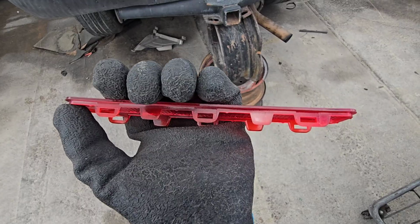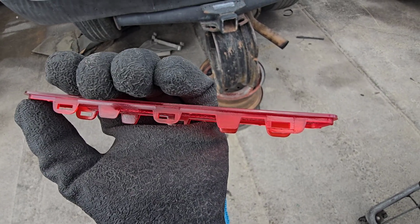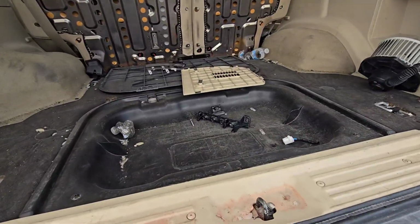So right here, these 3 tabs where it has that gap there, you just want to place a screwdriver onto there and just lightly pry up, and then it'll allow this to pop off of the housing.